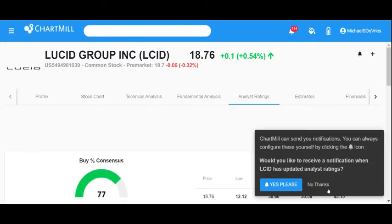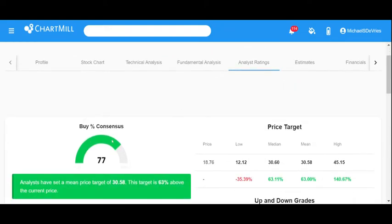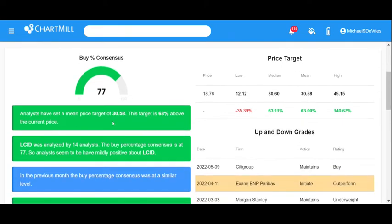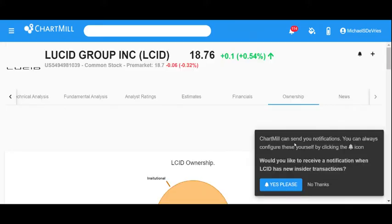Okay, if we look at the analyst ratings for Lucid Group, LCID, and ChartMill, we can see the analysts are bullish. 77% have a buy consensus. We see the median price target here is about 30.60, so 63% upside. It's got 14 analysts, so it's got a decent amount of coverage, and we don't see any recent downgrade.